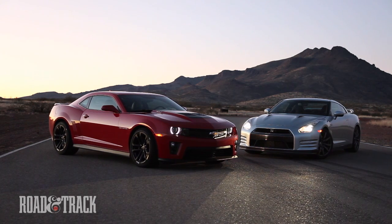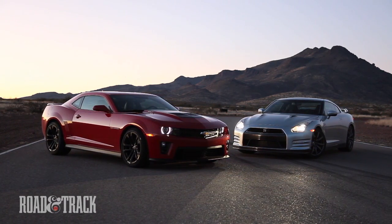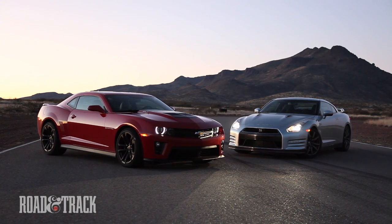When the dust settled and the sun set, we all agreed the ZL1 offered a superb everyday usability. But if you have to dominate a track, the GT-R makes it easy.